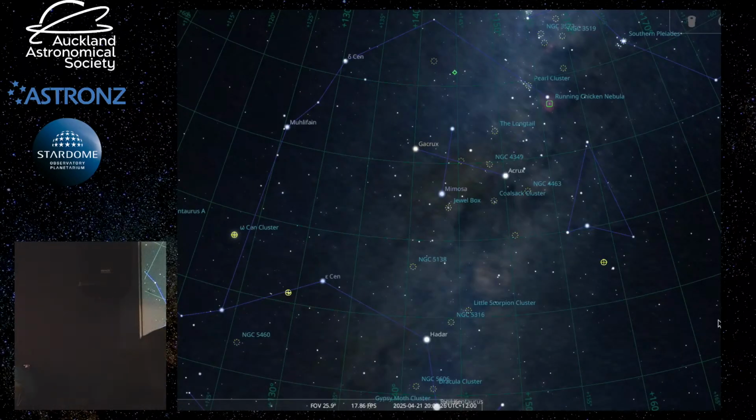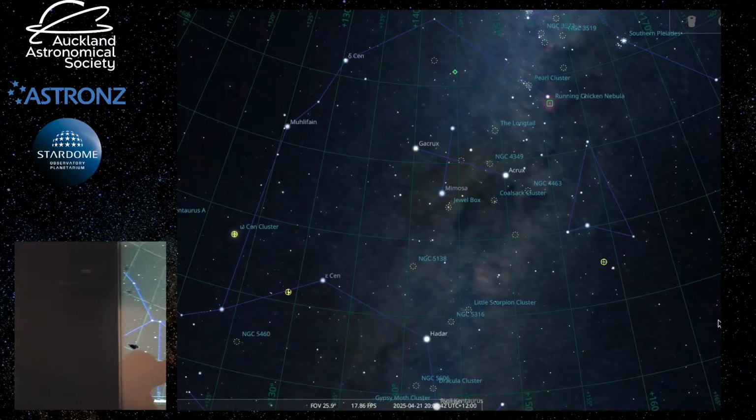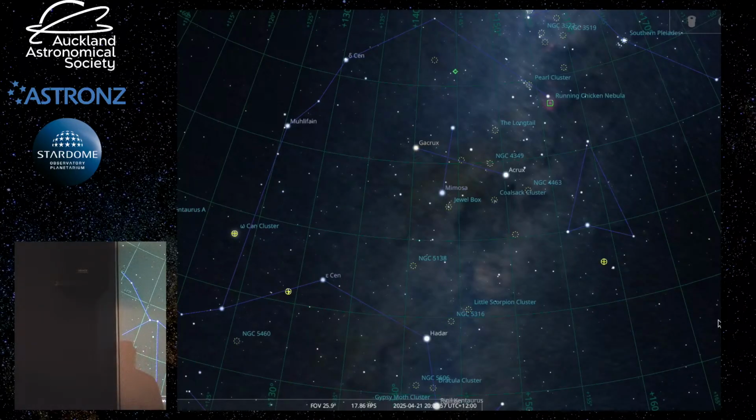Yeah, you can definitely see the dark area between Acrux and Mimosa there, known as the Coal Sack. You've got all the faint stars of the Milky Way, and then the dark area is not an area where there's no stars. It's just a nebula consisting of dust and gas that's obscuring the background stars. And if you're at a dark sky site, it's quite obvious just to the unaided eye.